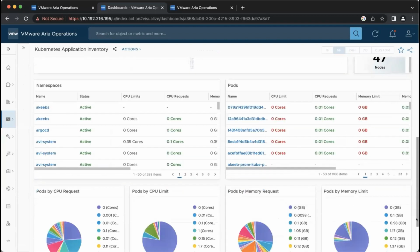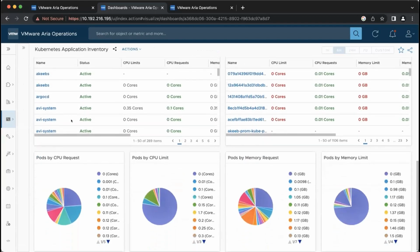And you can scroll down and look at the list of namespaces that are there, and you can see the distribution of pods by requests and the limits that have been set. So that if you have some best practices that you want to follow, like making sure that your pods have memory limits set, you can check whether there are any with 0, which could mean that it can contribute to issues if there is a lot of memory demand by applications running in those pods.